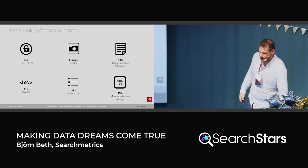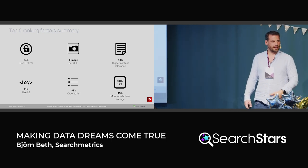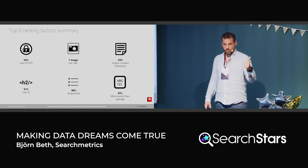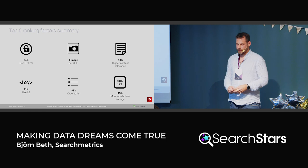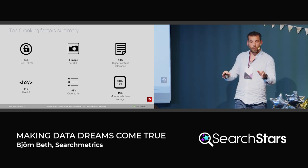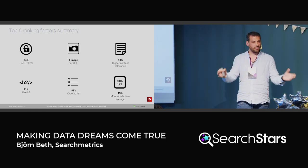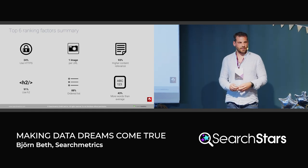And if I summarize here again, just 24% of health websites are using HTTPS. They have an average of one image per URL. They have a very high content score of 93%. They're using a lot of H1s, H2s as well. No wonder, because they have on average 43% more words than the average. And they're using unordered lists, which totally makes sense in the health sector as well.